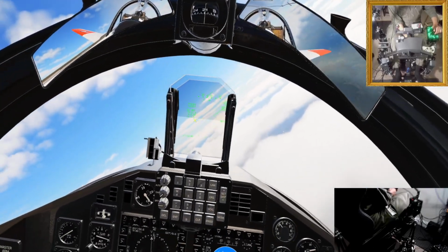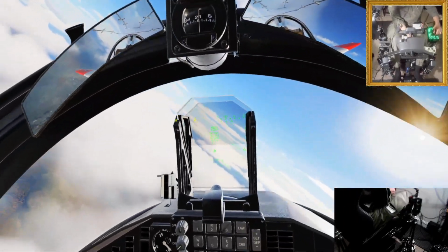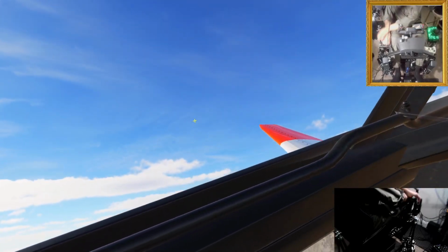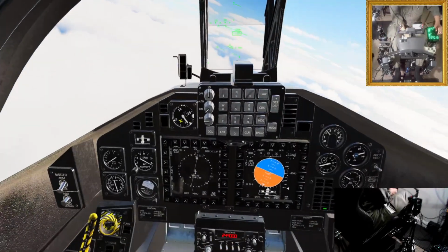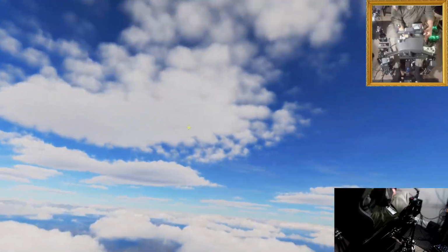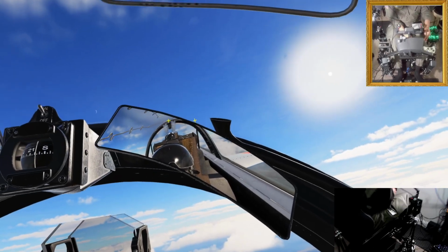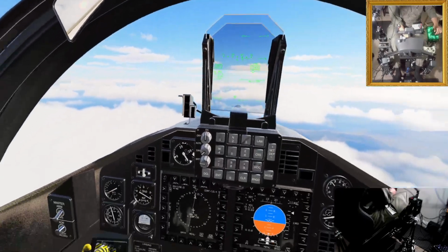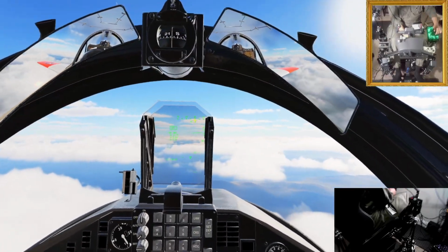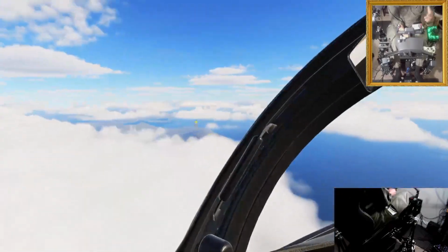And some rudder and stick here. A couple little S-turns. All right, get back on course. And you got the instructor back there, as you can see, sitting in the back. All right, we're 30 miles away. Coming over the mountains, or the coastline here.